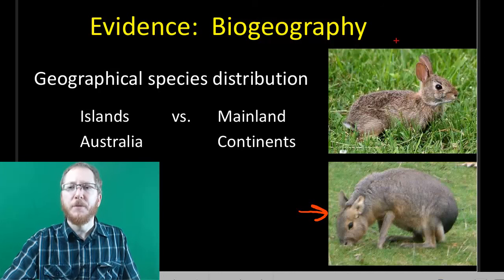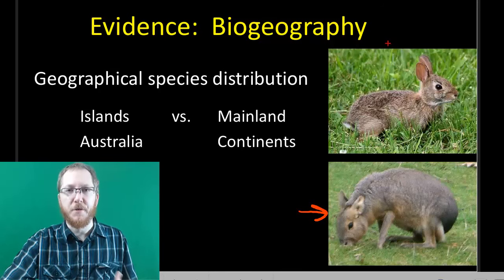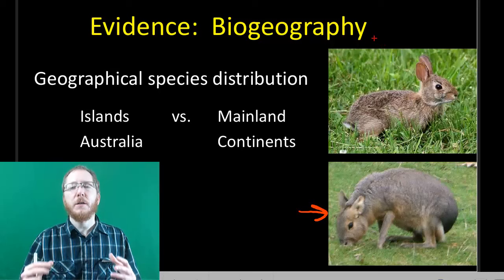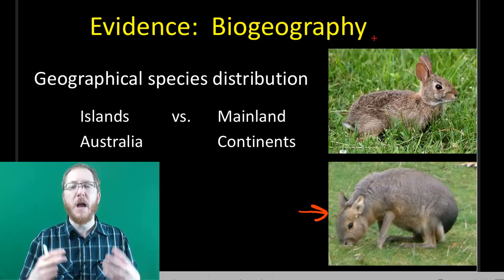And so it just so happens, too, that in the 1800s, some not too brilliant British person released a group of rabbits in Australia, and they've thrived. They're now a nuisance species, they're invasive, they can outcompete the native species. So it's not that rabbits can't live in Australia. It's not like the habitat wasn't perfect for rabbits.